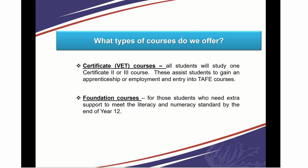Certificate courses, as I mentioned before, all of our students will study a Certificate 2 or higher at Thornley Senior High School, except those who are studying Maths Specialist. The Certificate 2 courses assist students to gain apprenticeships, employments, entry into TAFE, and for ATAR students who are looking at going to university, having a Certificate 2 often helps the students to pick up part-time work.